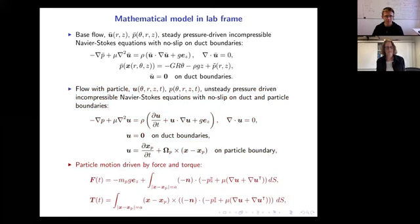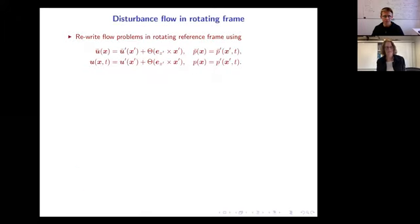We can also write down the force and torque which drive the motion of the particle. There's a component due to gravity here in the forcing, and then the part due to the flow. And the main reason I'm putting this on the slide is to illustrate that we actually determine the force and also the torque by integrating the flow that we solve for over the surface of the particle. Okay, so that's what the model looks like in the lab frame.